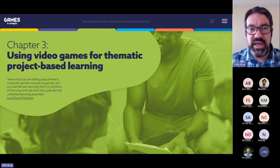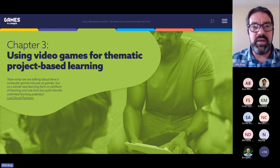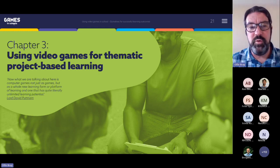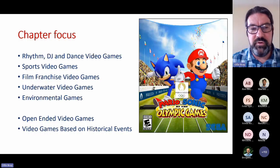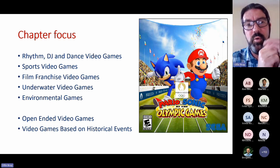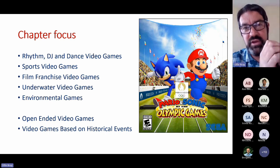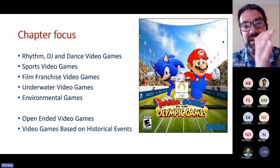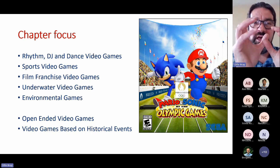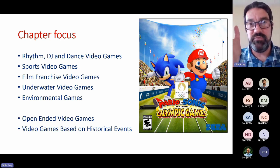Within section 3 of the handbook, we talk a little bit more about what we actually mean by thematic project-based learning and what types of video games are particularly useful within this category. One of the things that we focus on is what we call commercial off-the-shelf games, games that have been built for entertainment, but if we combine that with the pedagogical skills of the teacher, they can provide really, really good and really, really rich context for learning.